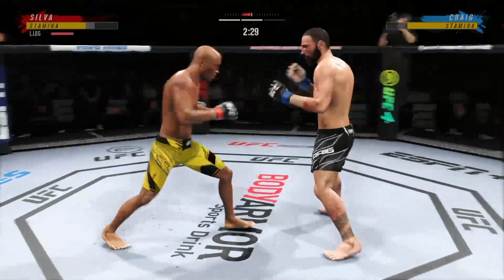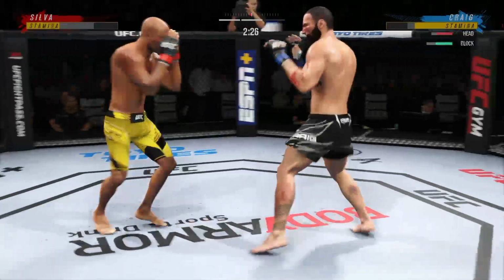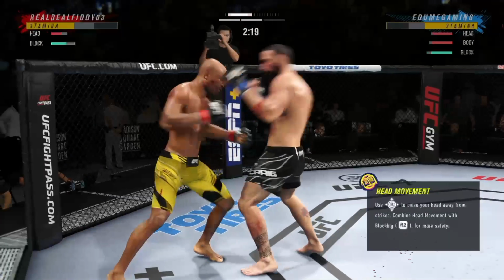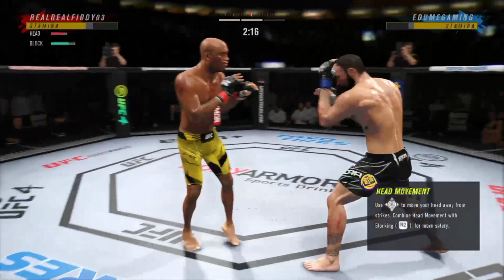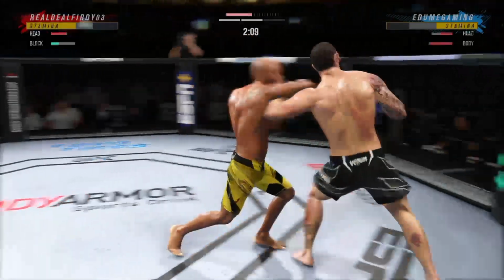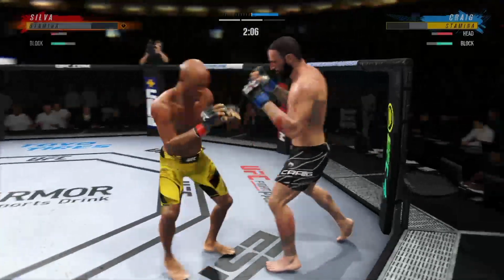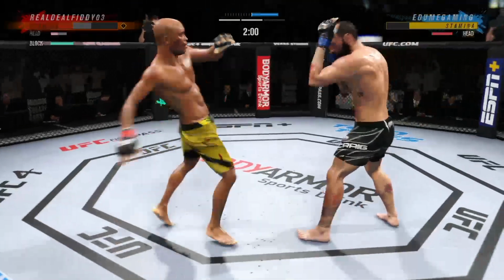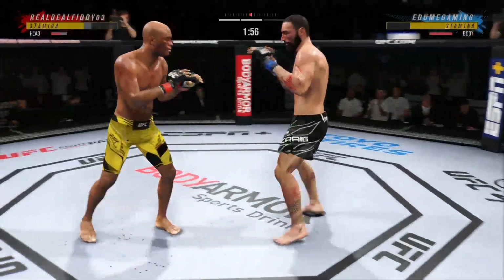Big kick. Big power shot there. Oh, big elbows. Just missed with the left there. Oh, and now an elbow up top by Silva lands flush. Huge elbow there. He needs to start looking to finish now because he's got his opponent hurt very bad.